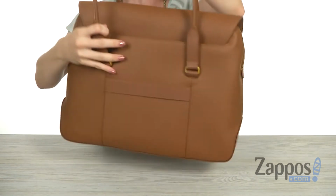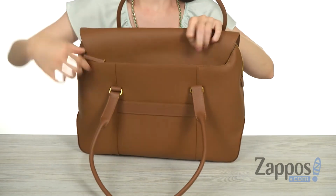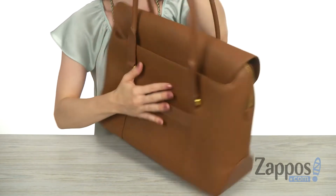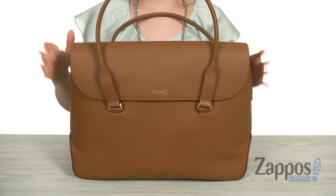In the back, it has a hidden pocket there with a zipper closure. Store some stuff that you like to reach easily. It also offers a rear sleeve attachment so you can add it to your luggage when you travel. The bag also has a flat base with some protective feet to keep it from getting scuffed.